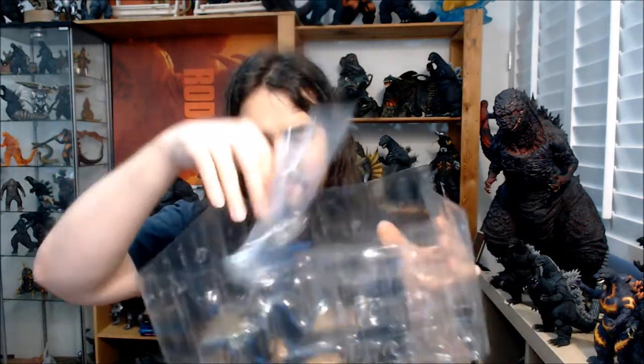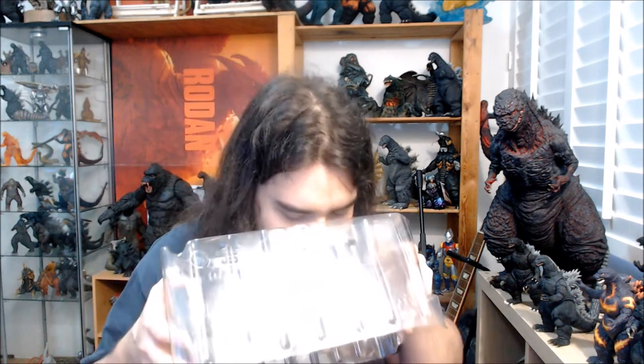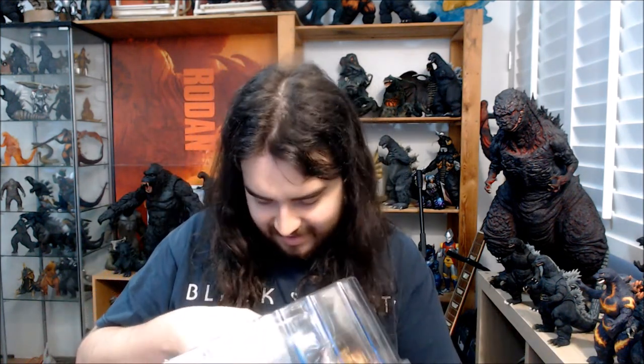Yeah. So, typical plastic here. Smells great. Smells like brand new MonsterArts. But yeah, looks just like the Gigan that I regretted selling all those years ago. We still got the die-cast feet here, the claws, just great.